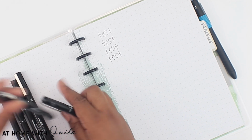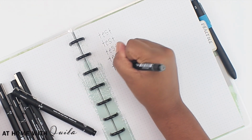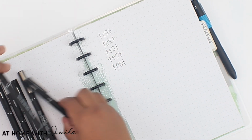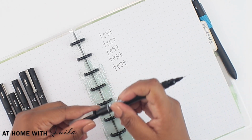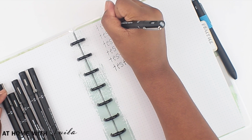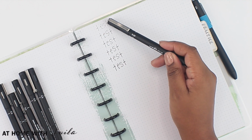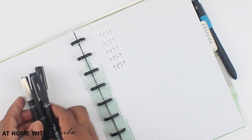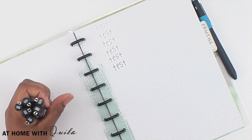So the next one's going to be 0.8. Oh, I like that one. It's a little more chunky. It's starting to get really chunky there. And that's 0.05. And I think this is probably a skinny, so that probably should go at the top here. Yeah, this is the skinniest of them all. So as you can see, it goes from light to dark. Love it. I love the 0.8. So that's the pen test of these Uni pen drawing pens, and so far so good.